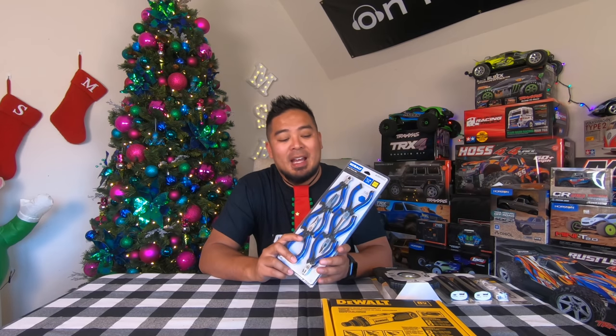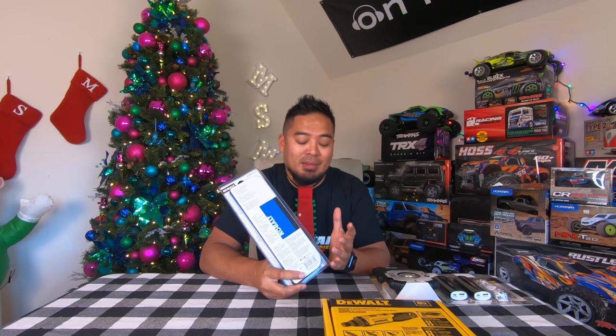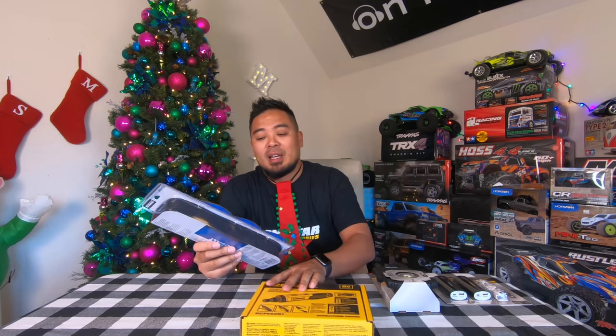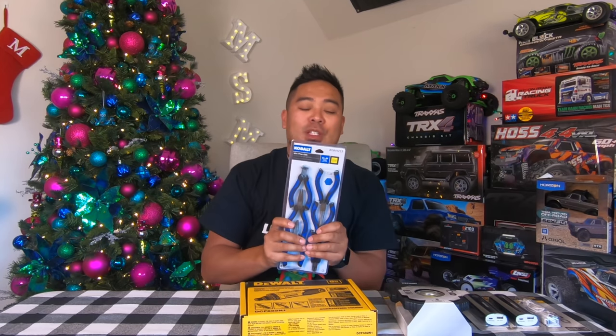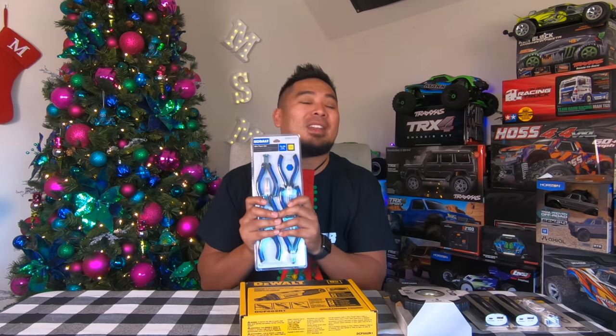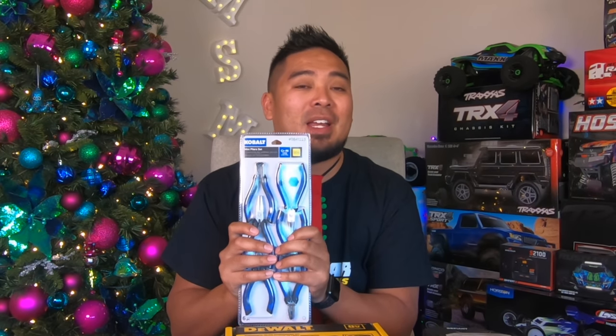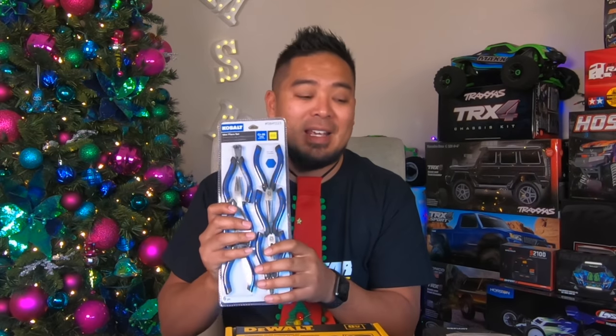I found this set at Lowe's and it has a little case, which, I'm a big sucker for little cases. This is perfect. I think it was $14.99. That's a really good price point. So even as a quick stocking stuffer, you cannot go wrong. Even if whoever you're buying for has these, you cannot go wrong with getting him or her another set. These are super helpful and an awesome gift for any RC enthusiast.